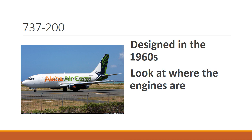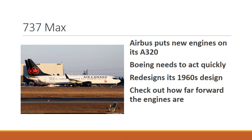Okay? Now there's multiple versions of the 737 over the years, and Boeing has to deal with trying to put bigger and bigger engines on this airplane that's not designed for them. Okay? And every time the FAA just considers it a minor change. So here's the 737 MAX, the plane that crashed twice and is currently grounded as I talk.